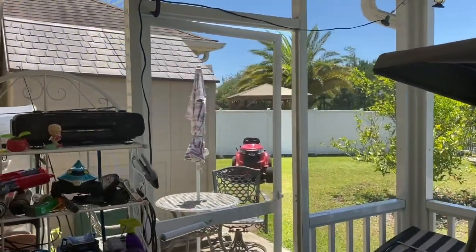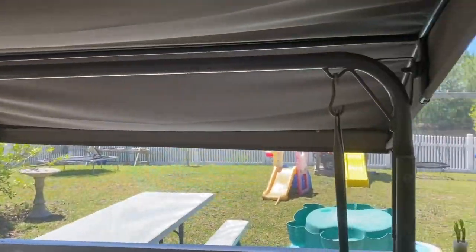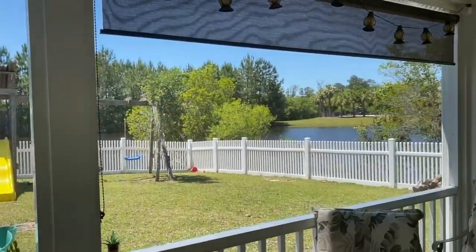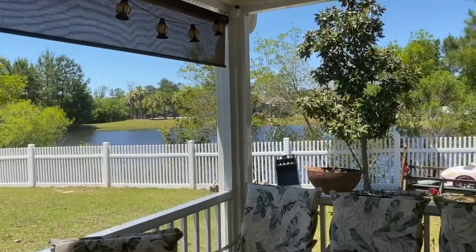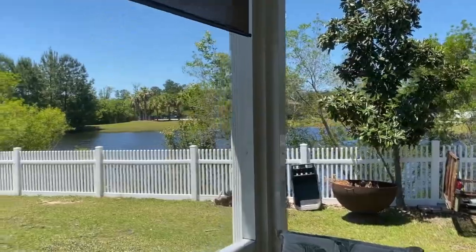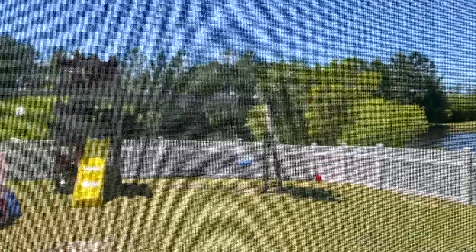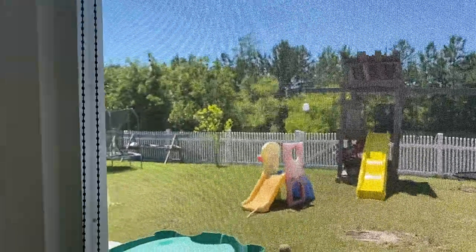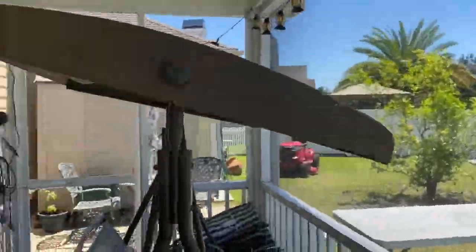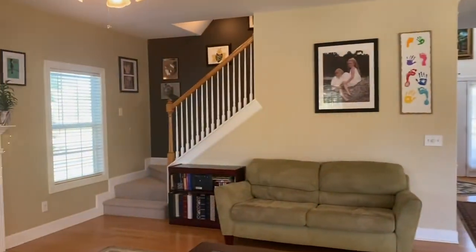And a fully fenced backyard. The screened-in porch is great because, as you'll see, you can also enjoy views of the lake just behind you. What a way to spend a beautiful Saturday afternoon. So let's head back inside.